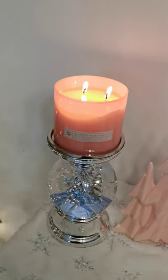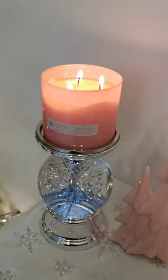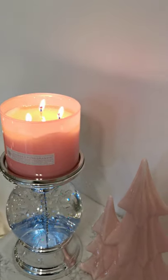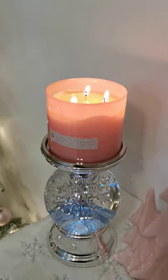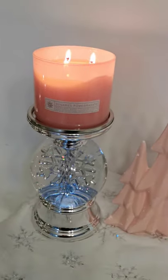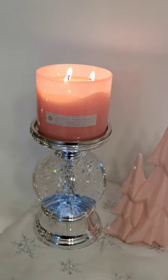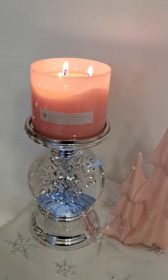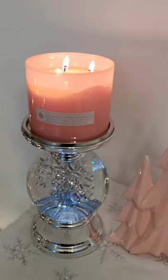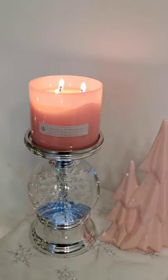And now that I've got that lit and burning, it is carrying beautifully through the entire lower level of my house, which is quite spread out. This is in the back room, and I can smell it out the front. So I'm really pleased to say that lit, this actually has a stronger throw than what I was expecting. I do like to think of fruity candles as sort of day candles, but they traditionally don't throw as strong as woodsy scents and bakery scents that are obviously quite popular.